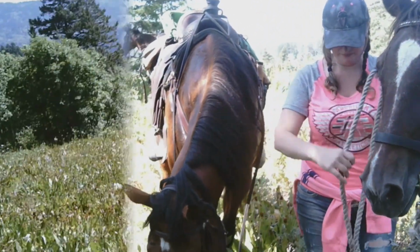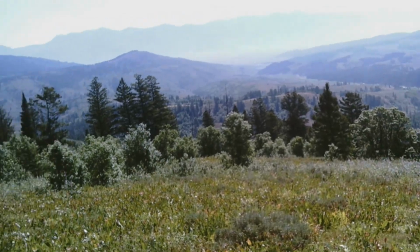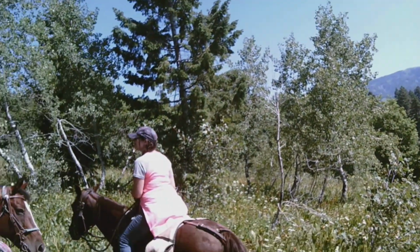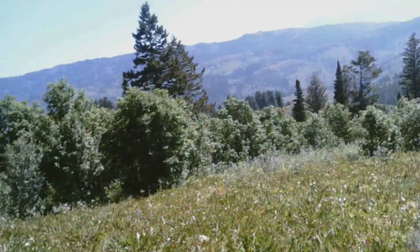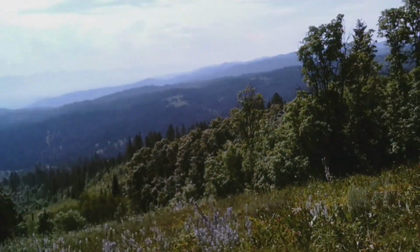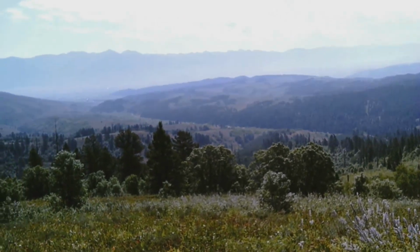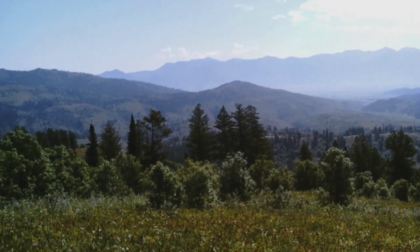Well, we're on the top up here. Almost to the very top, not quite. Sure is pretty up here. You can see way back down there is where our camp was at. We're almost to the top. We're probably about 8,000 feet. But it sure is pretty up here.